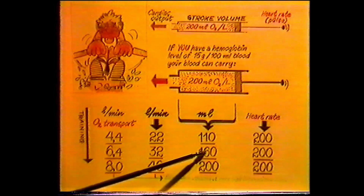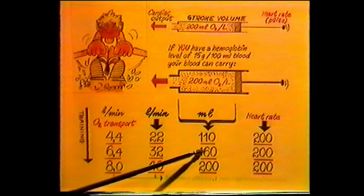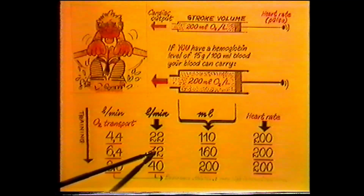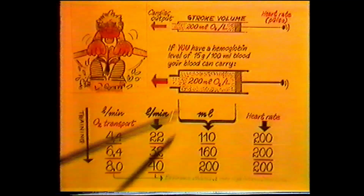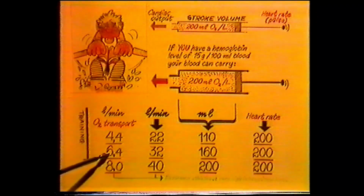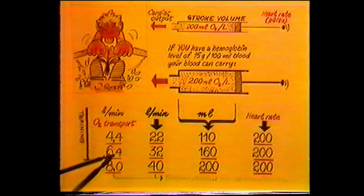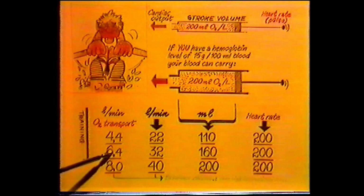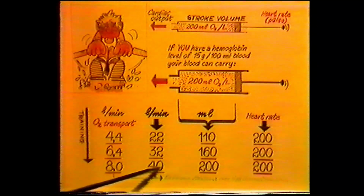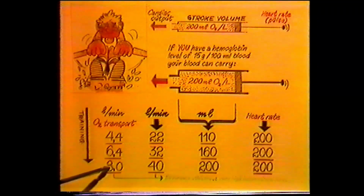If we go up here and train the heart up so the stroke volume can be 160 milliliter, and we still calculate with 200 in heart rate, you will pump 32 liters of blood around in your body, and in that case, with the same hemoglobin level, you will be able to transport 6.4 liters of oxygen. In this case, you will probably be able to utilize around 5 liters, and that's where we can see most of the lightweights. If we go up here to a heart who can pump 200 milliliter, we are up in 40 liter and 8 liter of oxygen. And this is the area where you will find the top athletes. So it means the limiting factor number 1 is the heart's pump capacity.